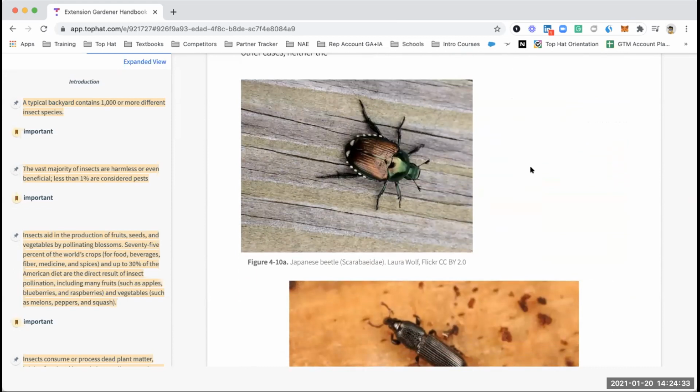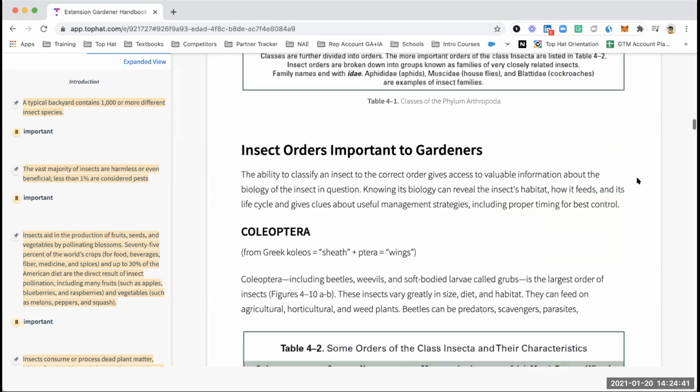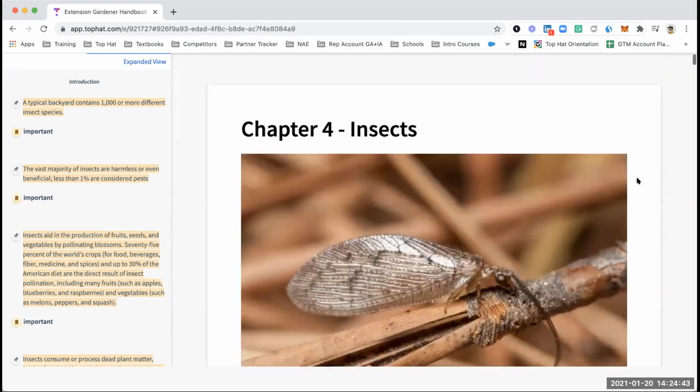Ollie, a question came in about if people could modify the text for their state or their county or wherever, and then would it be possible for them to export it into a printed document? Okay, cool. So the answer is yes, short answer.